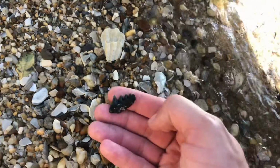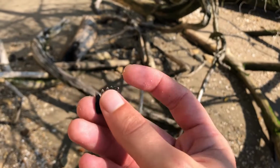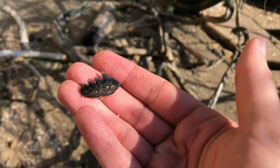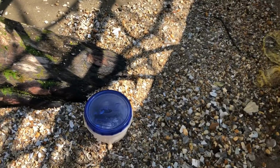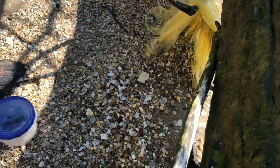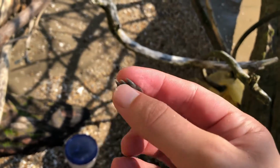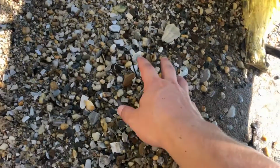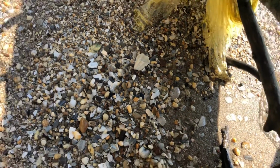Oh my god. Oh, that is so nice. Look at that. Oh my god. I put that cow shark tooth in the container and I looked just a few inches next to it and I found this. Another cow shark tooth. Two literally inches apart. The first one was in this shell pile and the second one was just buried under the sand right here. That is insane.